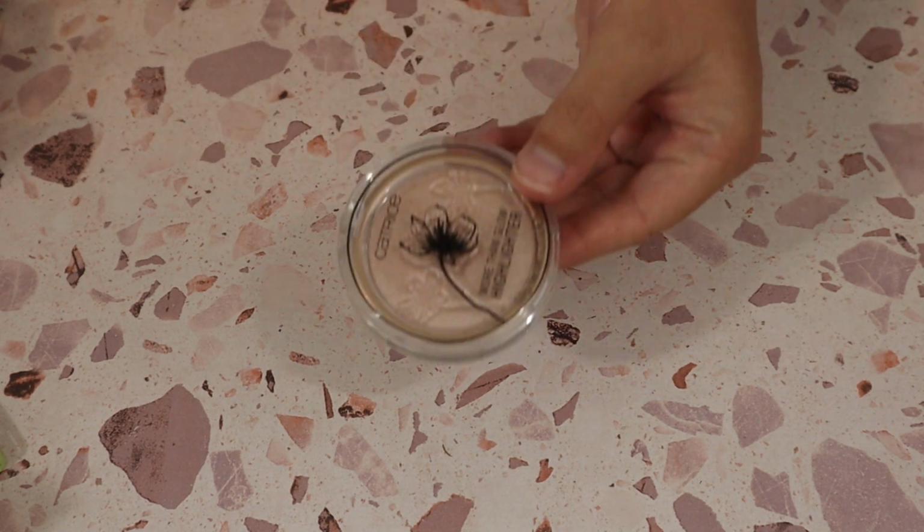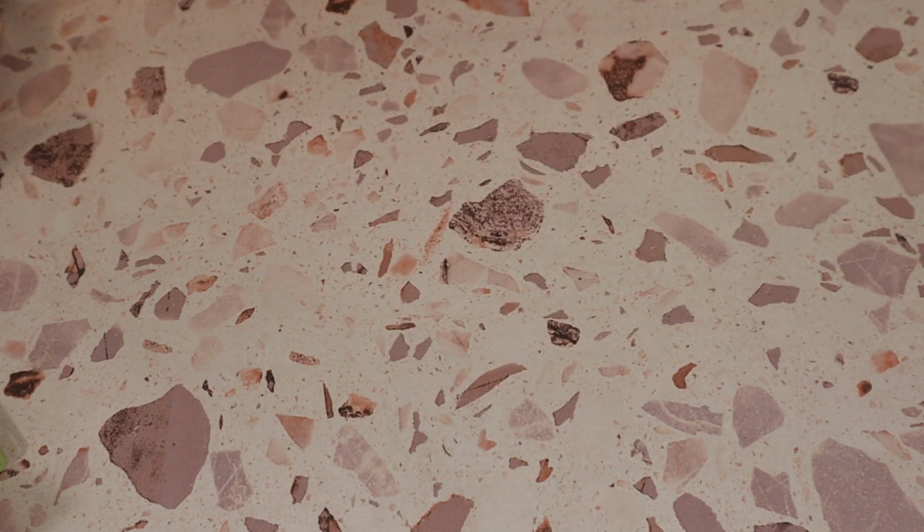Another one that I have is this one from Catrice. This is the Catrice More Than Glow highlighter in the shade Supreme Rose Beam. It's a beautiful rosy highlighter.